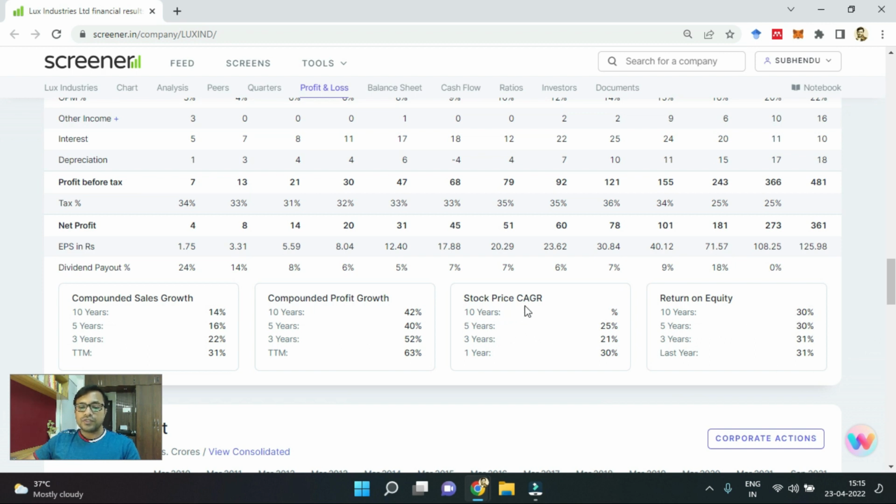The stock price's cumulative average growth rate over the last 5 years has been 25%, over the last 3 years 21%, last 1 year 30%. So this stock is a fundamentally good stock.